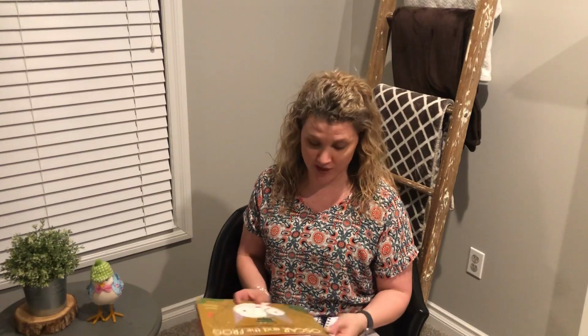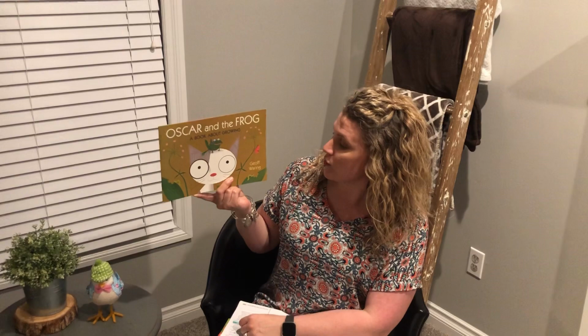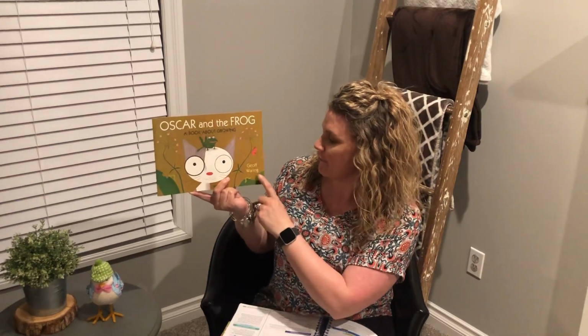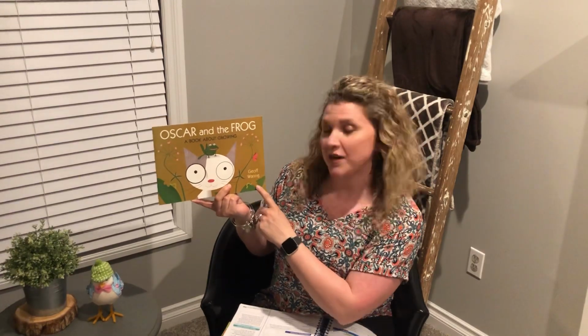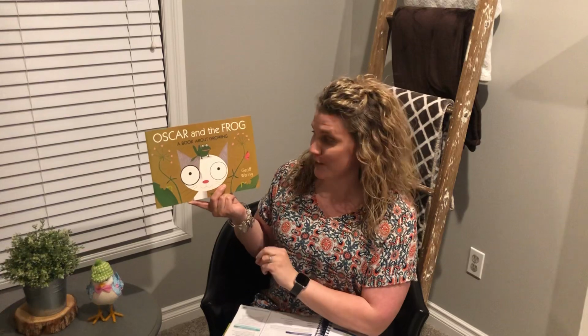This week we're going to be thinking about the sequence of events. So I'm going to read a story called Oscar and the Frog, a book about growing. And it's written and illustrated by Jeff Waring. So what did Jeff Waring do? That's right. He wrote the words and he drew the pictures.